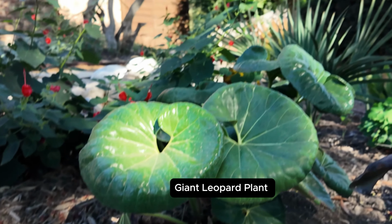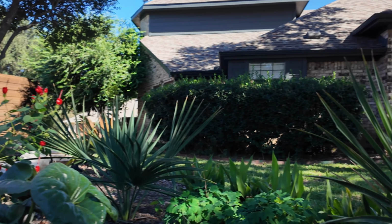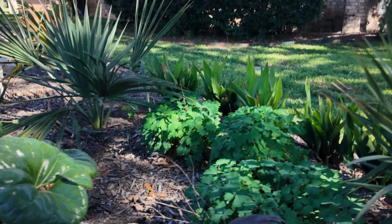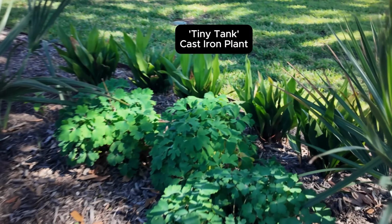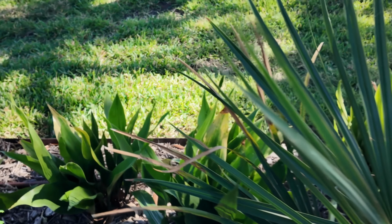Here we have a giant leopard plant, kind of the giant lily pad looking guy. He'll grow up pretty big. Some more red columbine nestled in between the dwarf palmettos. And then over here we have tiny tink cast iron plant. Such a great variety of cast iron.